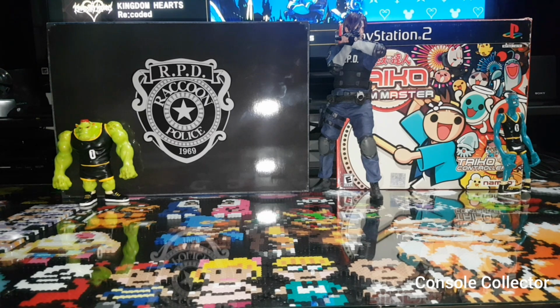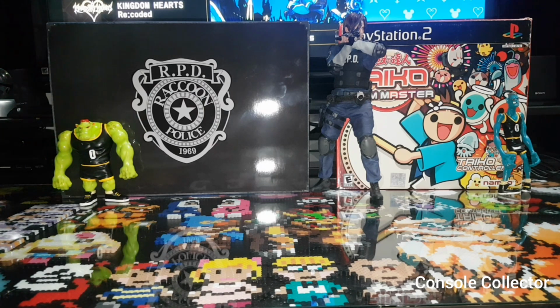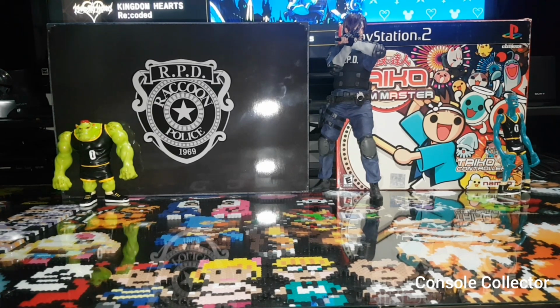Now we're going to kick off with the Resident Evil 2 Collector's Edition for PS4, sitting right there. There is a video up on the channel of an unboxing of that if you want to check that out. And here is the Taiko Drum Master complete in box for PlayStation 2. In the middle there, you can see the Leon Kennedy statue from the Resident Evil 2 Collector's Edition. And then the two Space Jam figures on the corners here. They're actually not new, but they're just chilling out there, kind of add some color to the video.